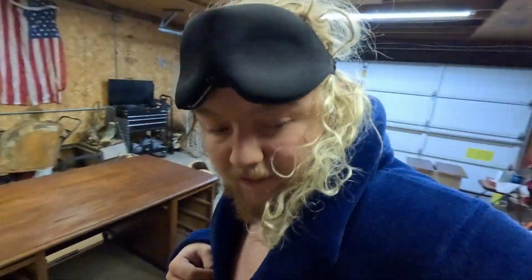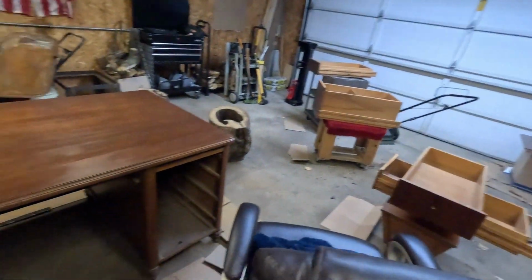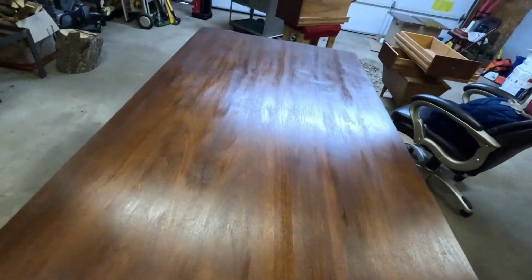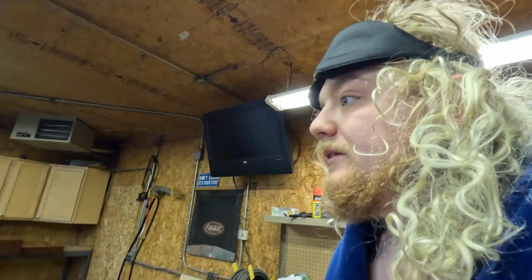Good morning, everybody. I'm a little hungover and I'm kind of thirsty, so I came to look for my bottle because I think I left it in here. So I figured we could look at this and see where we're at. You can tell it's still wet, but she's gonna look good. I do not see my bottle though. Darn. I think it's in my truck.